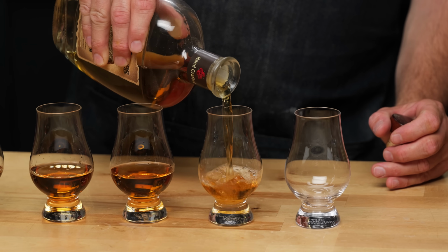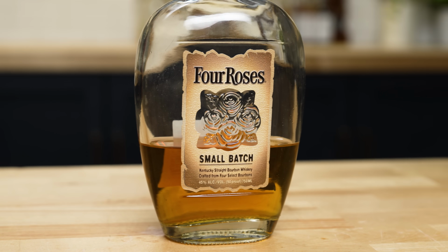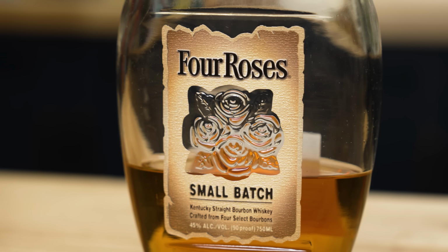Next one up, Four Roses. This is one of my favorites to make the Benton's Old Fashioned. Such a good whiskey for that. And honestly, if you do it with different whiskeys, it's a lot different. It really is. So Four Roses uses 4 different mash bills and 5 unique yeast strains to create 10 different bourbon recipes.